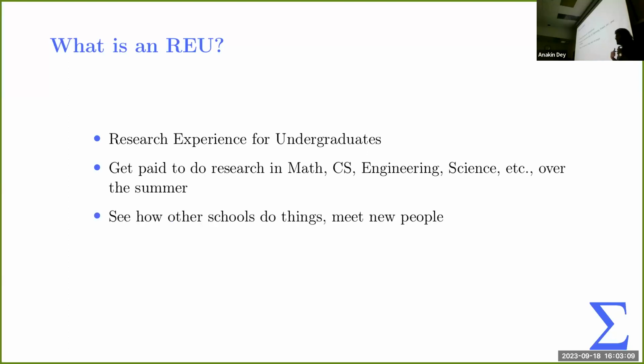So these are a great experience. You get to go to a different university over the summer and see how they do things over there. You get to meet new people, make friends. And I don't know about you, I'm stuck in Champaign for 8 months of the year. I don't want to be stuck in it over the summer as well. So it's good to see what it's like in other places.